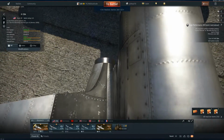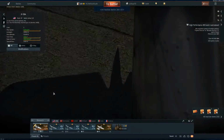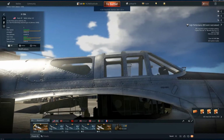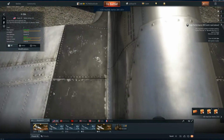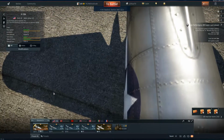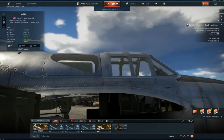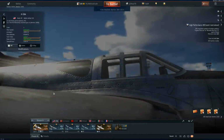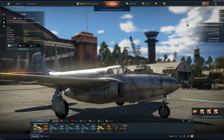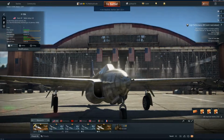There are prop planes that will bury it in speed. There are prop planes that will bury it in turning. There are prop planes out there that will bury it in firepower. But it's an interesting plane to have in the lineup just because of what it is. The first U.S. jet fighter. Not the best, but the first. And that's pretty much all I've got.